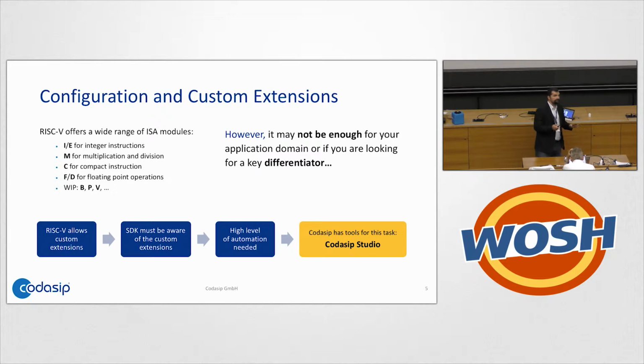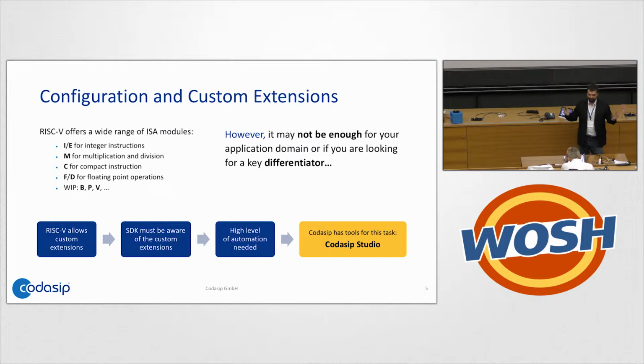And in some cases, maybe in many cases, that's just enough, and you just license this core and that's it. But we have customers that say, okay, this is nice, but I have some audio algorithm, some codec that I need to accelerate, but the current ISA is not powerful enough. So what can I do? And our answer to this question is, okay, just use Codasip Studio that we provide. Codasip Studio is a tool by which you can do that and add your key differentiation or innovation to the product that you are developing.